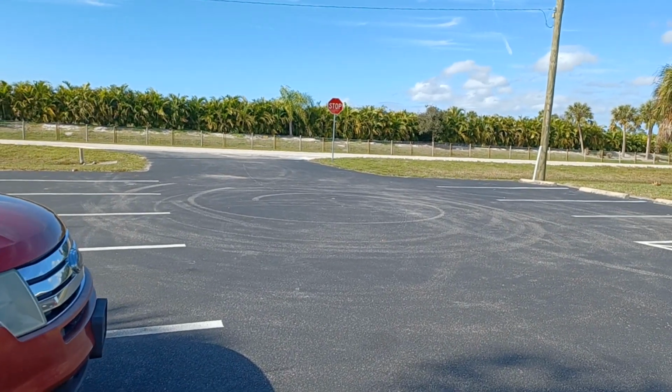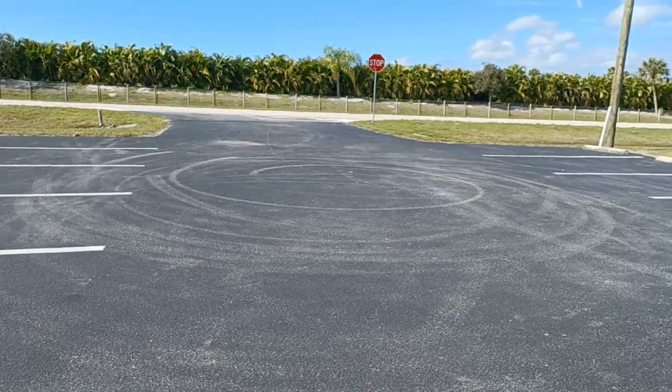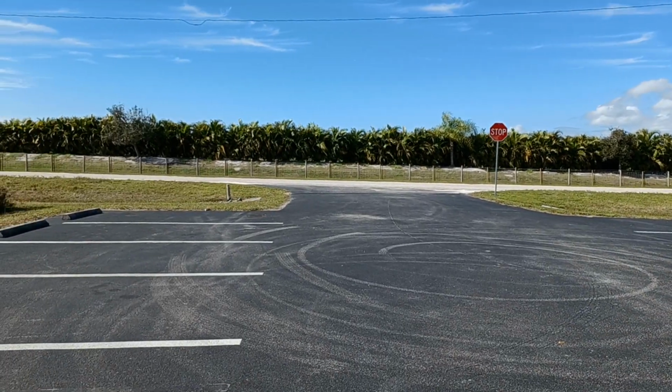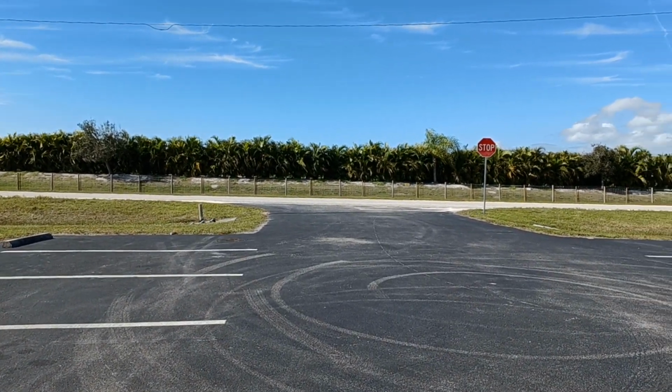It's got 10 parking spots. That's it. You've only got 10. And you've got one handicap spot. It's right on the main road. There really is no sign whatsoever to show where it's at.